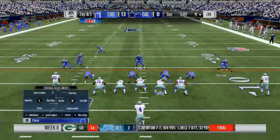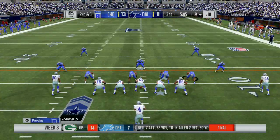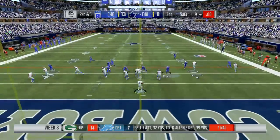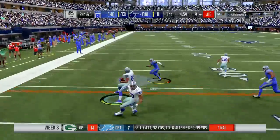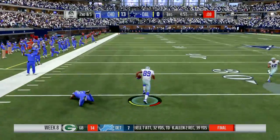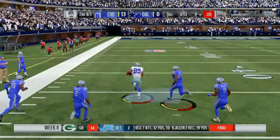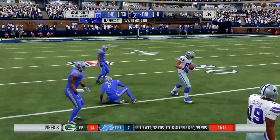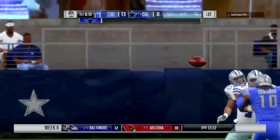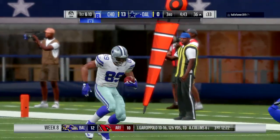Here we go. He'll look to throw. Quick hitter here. It's complete. They find some open field here. It's a foot race. And all the way down to the 36-yard line. A huge play there on the screen pass. 55 yards.